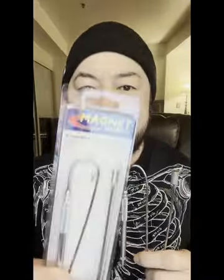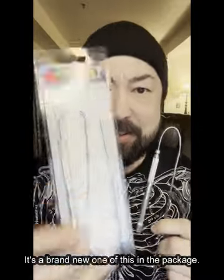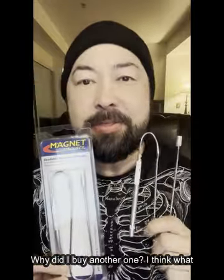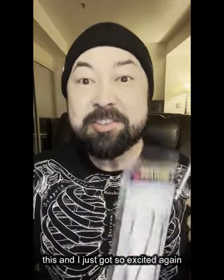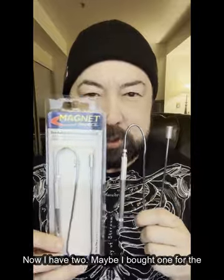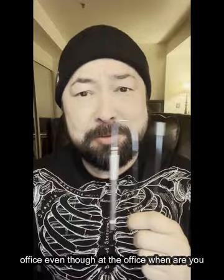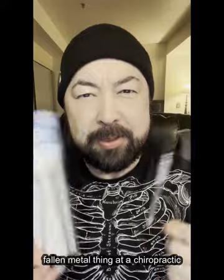And what's this? It's a brand new one of this in the package. Again, why did I buy another one? I think what happened was I forgot that I had bought this and I just got so excited again when I saw this one online. I was like, that's amazing. I could totally use that. So now I have two. Maybe I bought one for the office, even though at the office, when are you ever gonna retrieve, when would you ever need to retrieve a fallen metal thing at a chiropractic office?